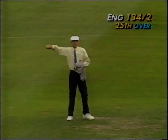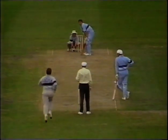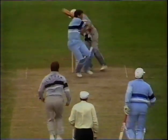Oh, that's through the leg side. Just picked up and clipped away, and that's 4 more. And Robin Smith is not easy on you if you stray. And it's Latham now to Smith. Oh, he hit that very hard indeed. First bounce for 4.